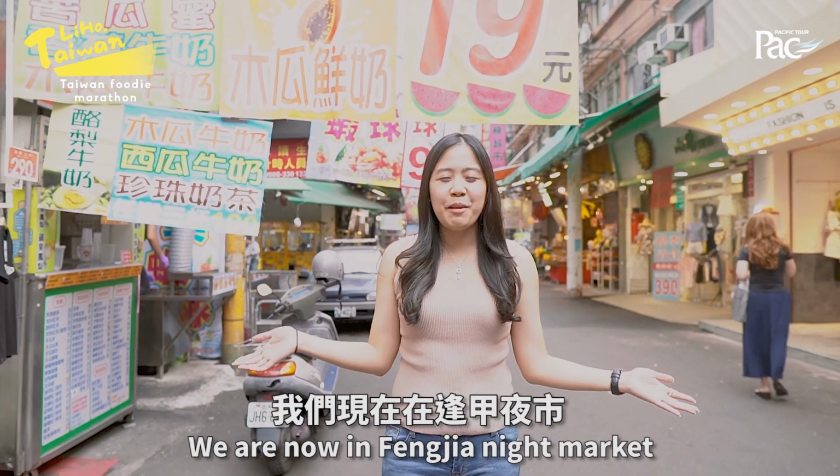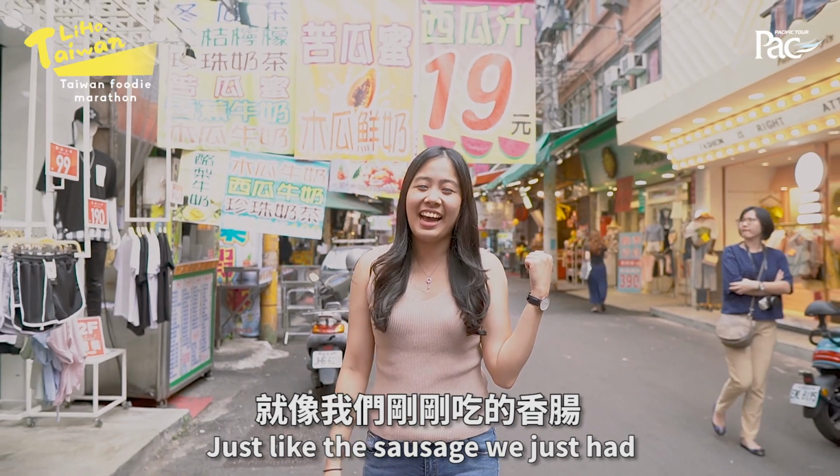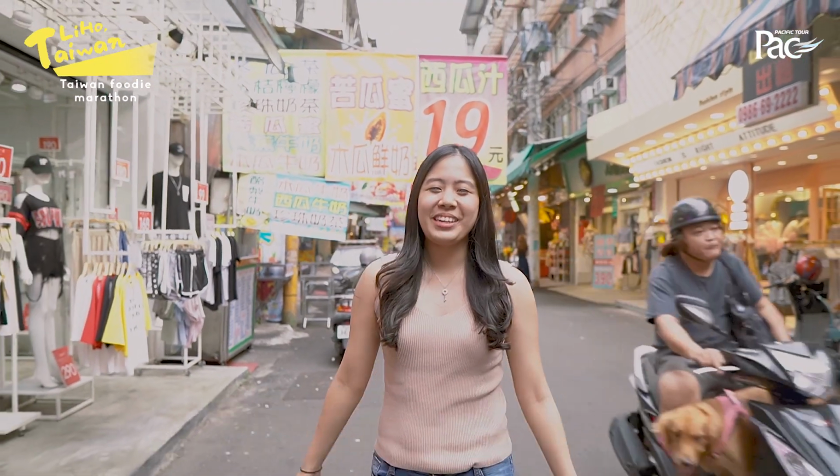We're now in Fengjia night market, and anything is possible in a night market. Just like the sausage that we just had. Now we're gonna go try some more food. Follow us!